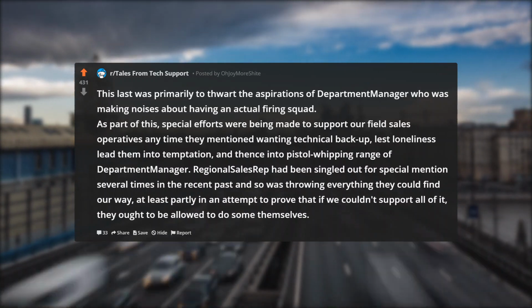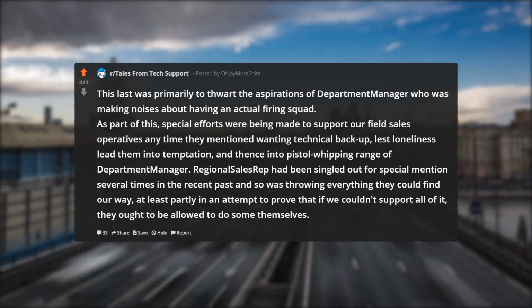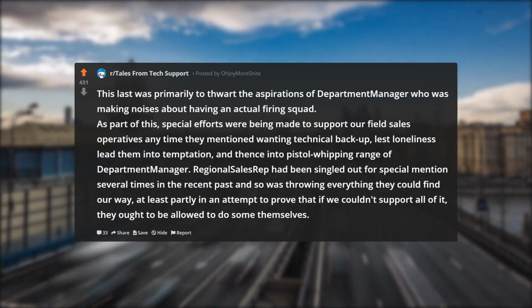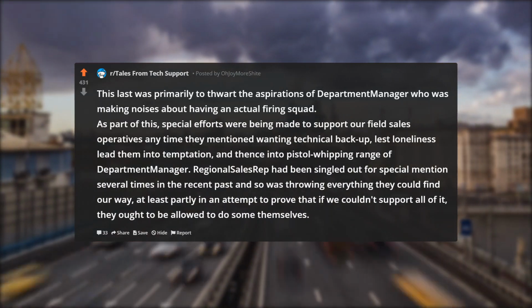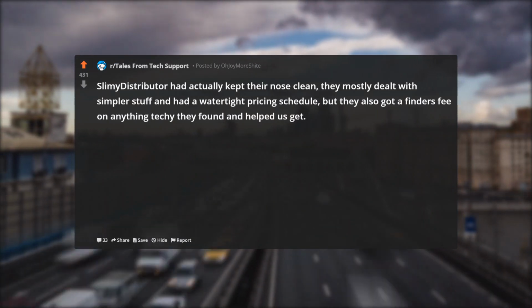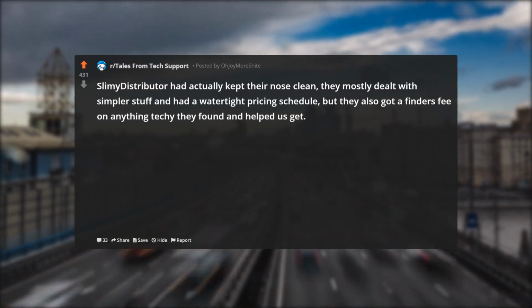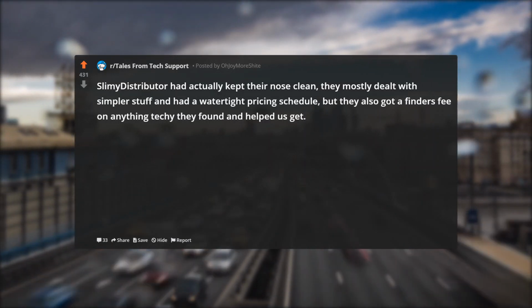Regional sales rep had been singled out for special mention several times in the recent past, and so was throwing everything they could find our way, at least partly in an attempt to prove that if we couldn't support all of it, they ought to be allowed to do some themselves. Slimy distributor had actually kept their nose clean. They mostly dealt with simpler stuff, and had a watertight pricing schedule, but they also got a finder's fee on anything tetchy they found and helped us get.